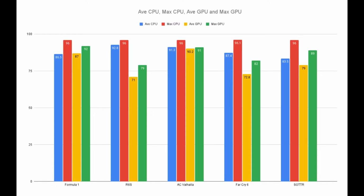For Far Cry 6, we had average CPU of 87.4, a max of 96.1, average of 72.8 on the GPU and max of 82. Shadow of the Tomb Raider, we had an average of 83.5 on the CPU and a max of 96. On the GPU, we had an average of 79 and a max of 89.